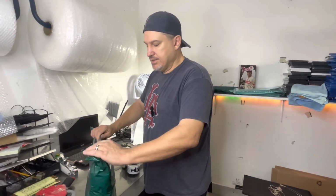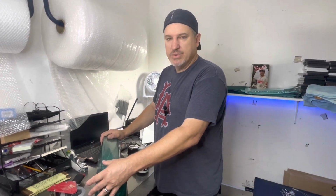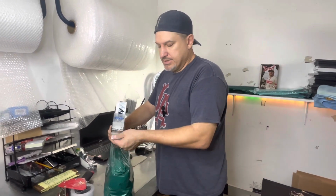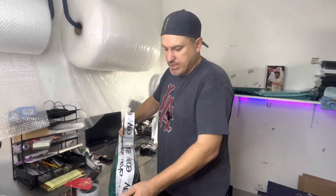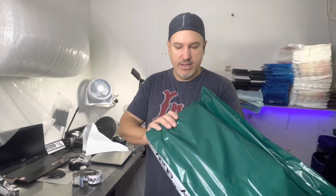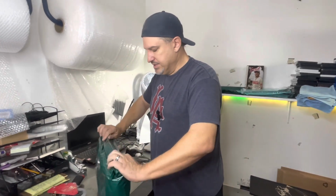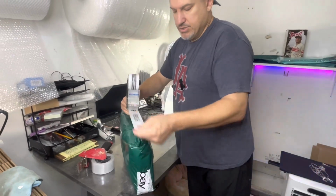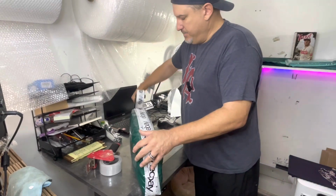The reason why is it needs to be a smaller package for me to consider cubic, and it has to be a little heavier too. This is probably only about 2 pounds, and I'll weigh it here in a minute, but I'm going to throw my eBay tape on there. So I'm going to form this so that it's like the shape of the box that I put in the bag. Okay, so I got the first half done. Then I'm going to come over here, fold this, take out as much slack as possible. Okay, and then I'm going to put another couple layers of eBay tape on here.